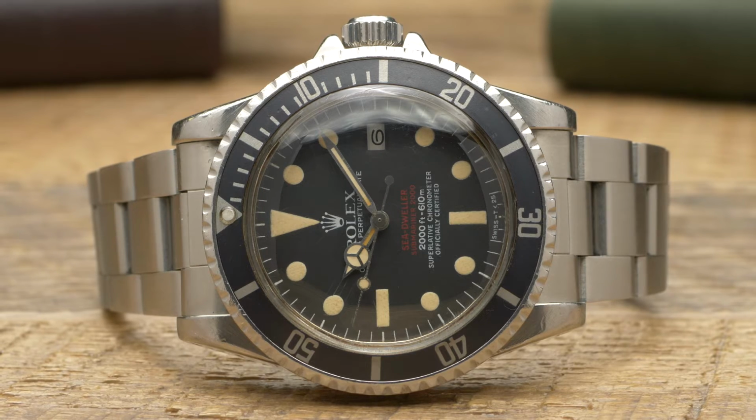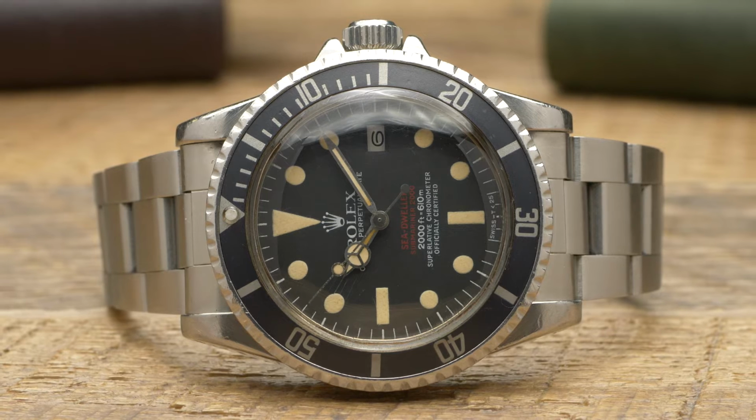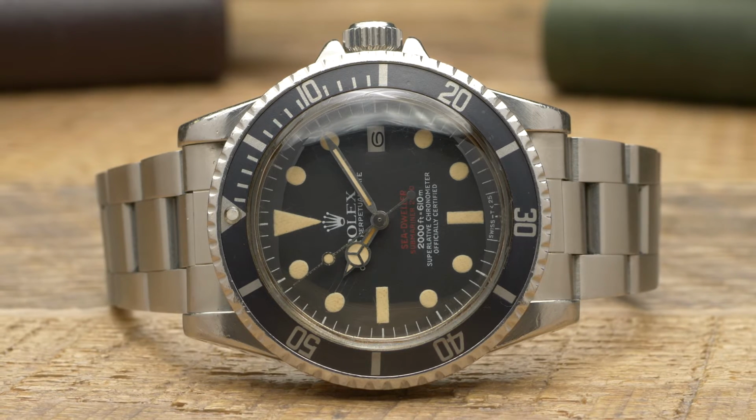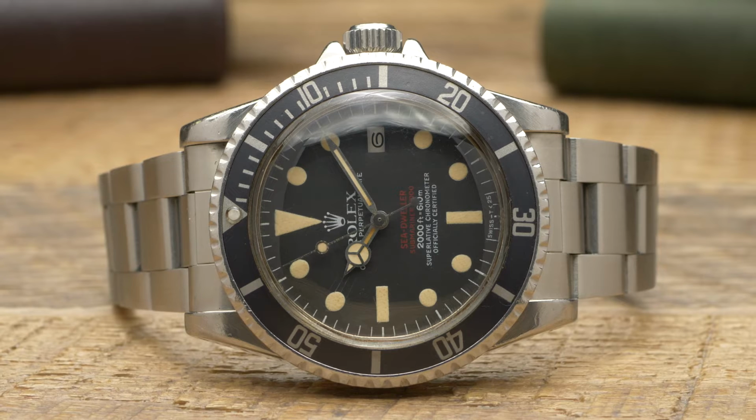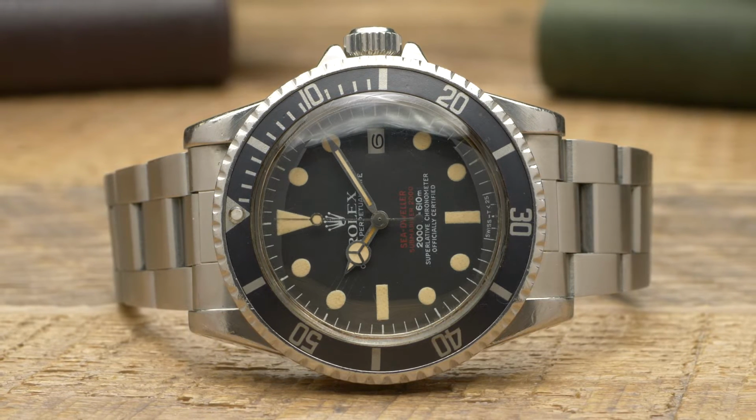I personally like the Sea Dweller a little bit better. I like the double red. It's kind of like, if one line of red's not enough for you and you want to go all in with the red, you get the double red. I like that it doesn't have the Cyclops. That's just a personal thing with me. I prefer that clean crystal without the Cyclops. I just think it's a great looking watch. I love that double red.